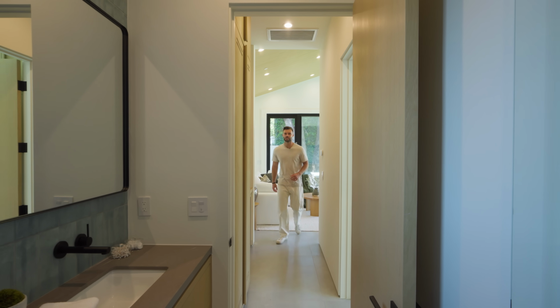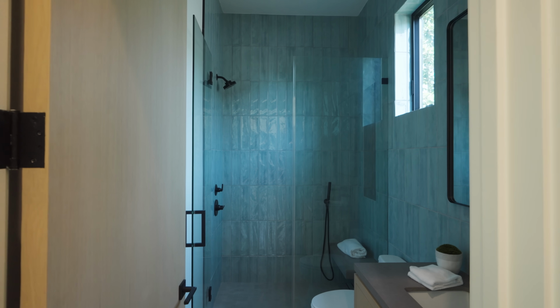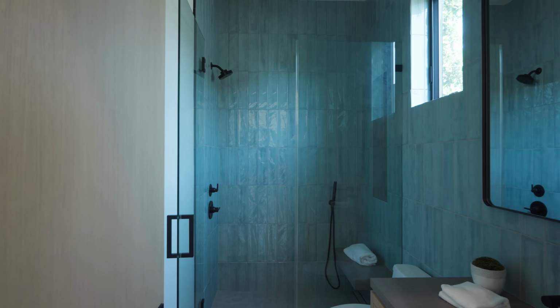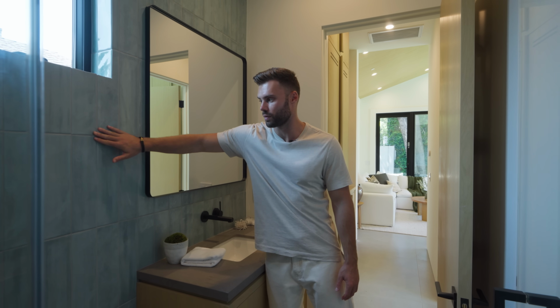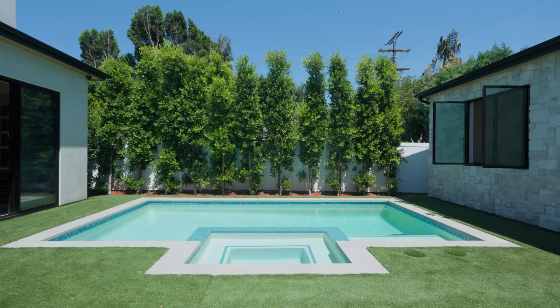As we continue to explore the ADU, we're going to step right into the guest bathroom first of all. Now as you see, the color palette has been selected really carefully to have a modern organic feel. You have these blue almost subway tiles with a glossy finish, oversized, quite unique, and they align with a lot of the colors that we have in the pool.